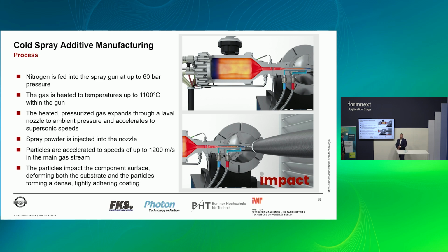And those kinetic energies then will form a massive deposition on the substrate, in our case, this 3D hollow structure of the trains, to form a massive deposition with very high density and very low oxygen content. So this is the basic principle of cold spray. And now I would like to hand over to my partner, who will show you how the process control was being designed.